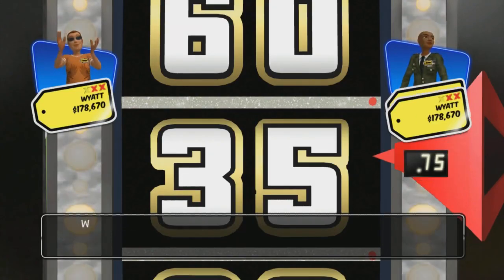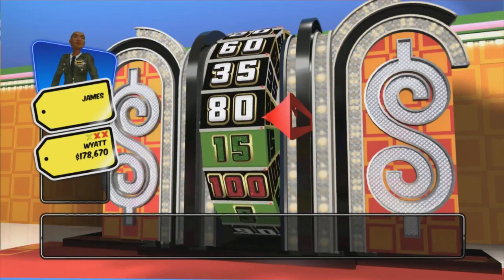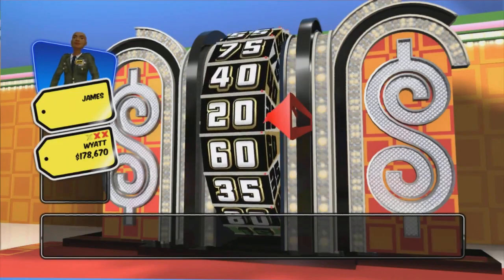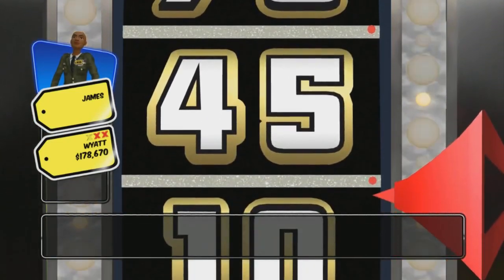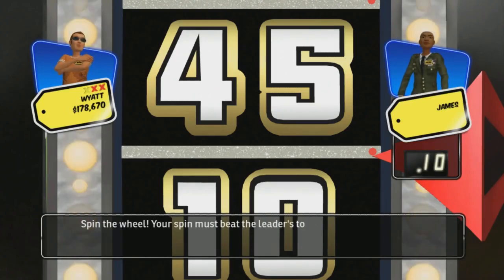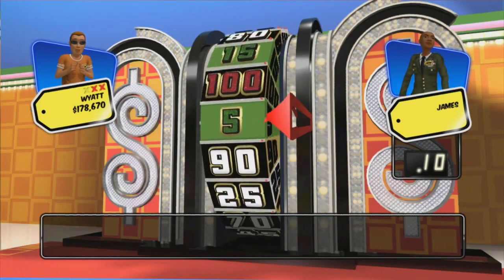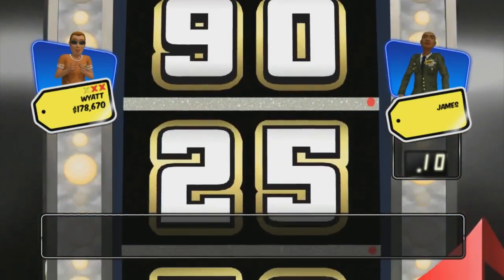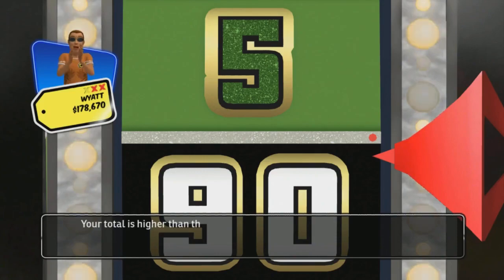Stand next to the wheel. We have a spin-off. Each of you has one spin, and the highest wins. $10. Stand next to the wheel. Spin the wheel. Your spin must beat the leaders to win. $90. Your total is higher than the leader. You win.